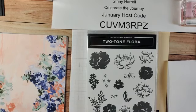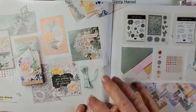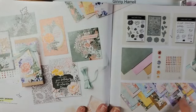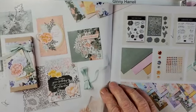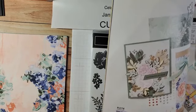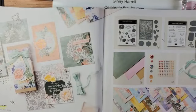But I did want to share with you some things and give you some ideas of maybe what you would like from the new mini catalog. Let me go get that mini catalog. So tonight we're going to use this suite. We're just going to use a little bit of it. This is called Fancy Flora Suite. If you want everything, two stamp sets, dies, shimmer paper, bling, ribbon, and designer series paper, then you can just do one-click button here and get the whole collection. But if you just want bits and pieces of it, then that's fine also.